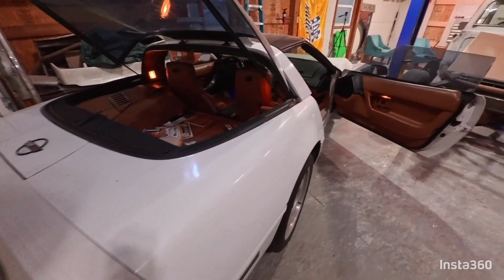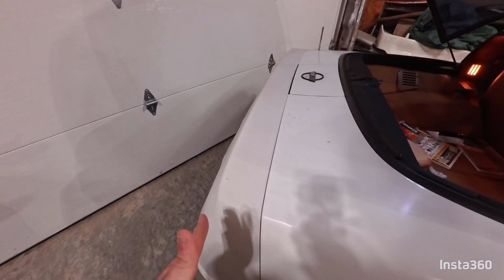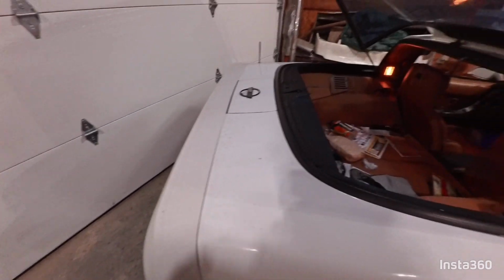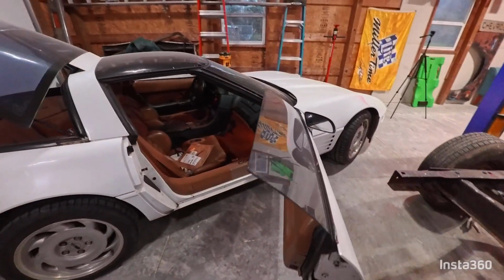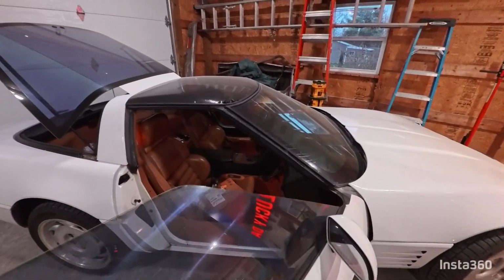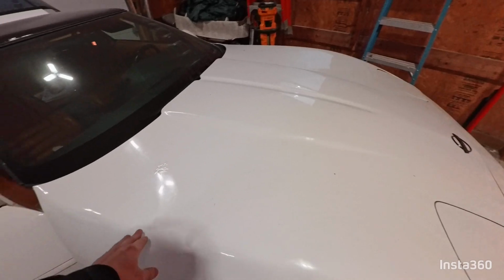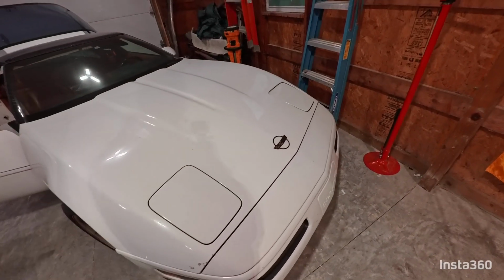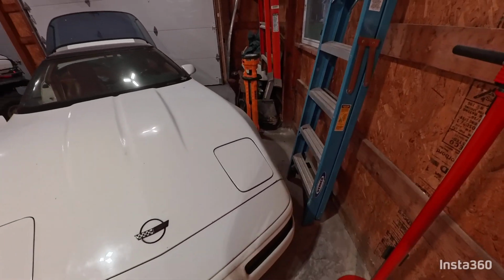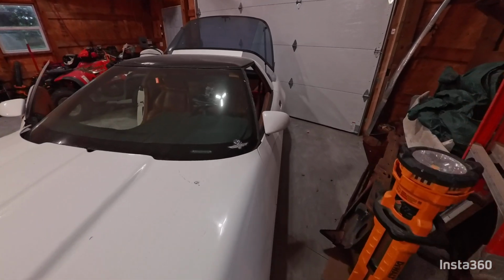Obviously, it's been repainted somehow, because the back here, you can see it on the camera, is like two different colors. But overall, it's not terrible. The weather cracking's there. The top's cracked. It needs all new seals. It leaks when you go through a drive-through. There's some spider webbing on the hood. The lights get stuck once in a while. Typical C4 problems. There's nothing too crazy with it.